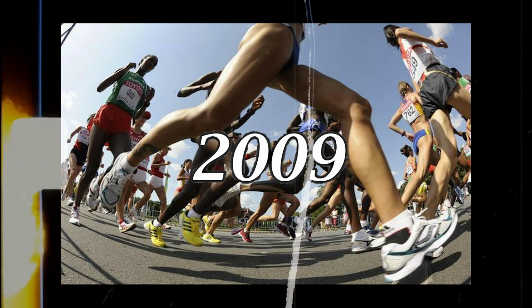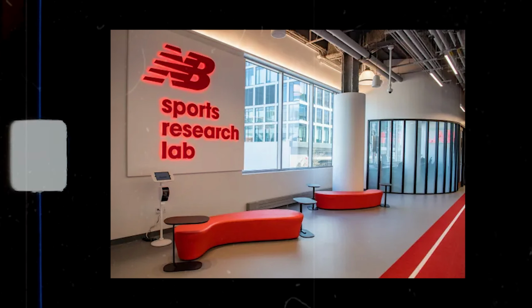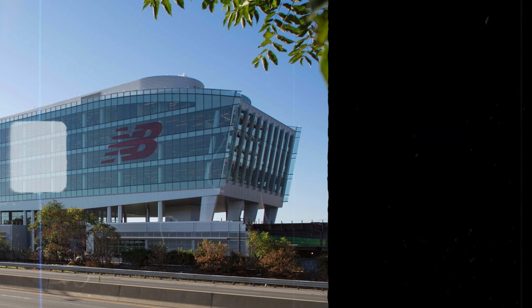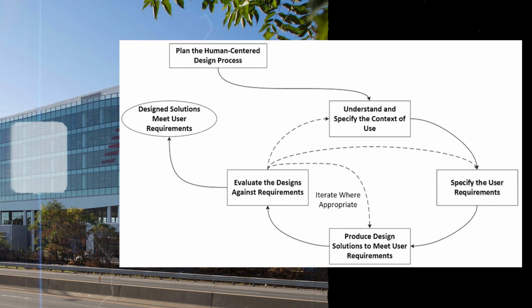Fast forward to 2009, New Balance opened the New Balance Sport Research Lab to innovate and advance their products through the study of athletes, sport, and biomechanics. This dedication to designing the greatest performance possible for their users is further evidence of their dedication to human-centered design and the end-user experience.